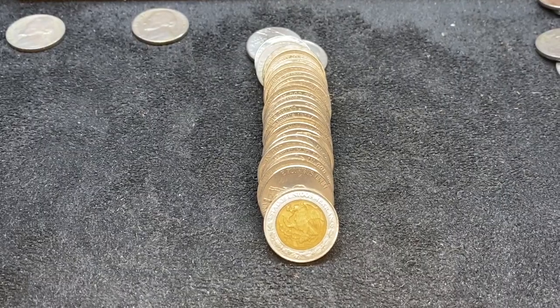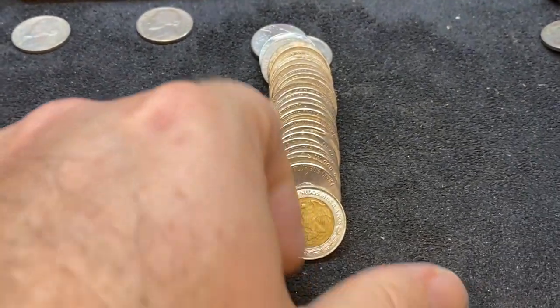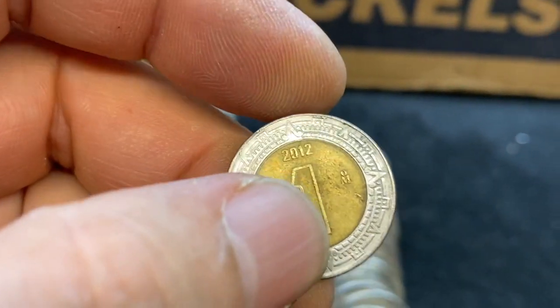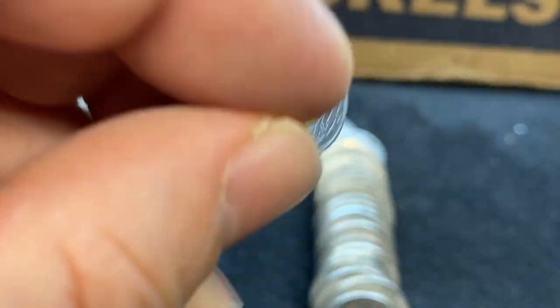So we are on roll number 12, and we have our first foreign. It looks like it is a, oops, I dropped it. Where'd it go? There it is. Looks like it is a 1 Mexican peso.